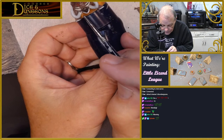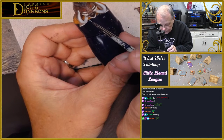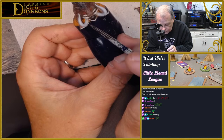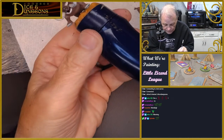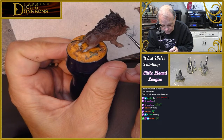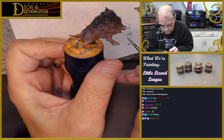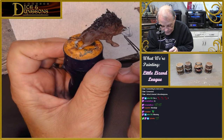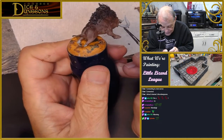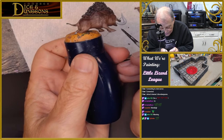Again, getting the paint down in there, but not getting it where I don't want it. Clear demarcation line. The paint is getting a little viscous, and so it sticks on the surface of the model. And then the brush jumped. Weird.